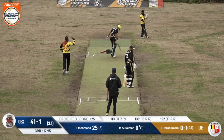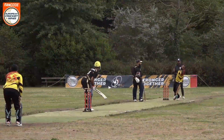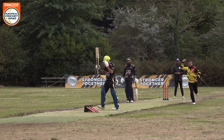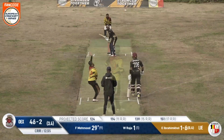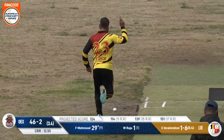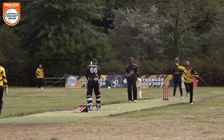And he's got him. Ibrahim Mikel gets Suleiman. He has to go for a duck. Second wicket falls. Really good delivery. Simple cricket. You miss, I hit. And it's another wicket. Won't be an easy group at all. Down the ground. And four. Interesting to see. And he's got him. And it's the big wicket. Faisal Mahmood drags across the line. He goes for 29. Third wicket falls.